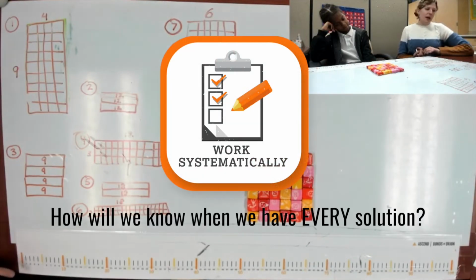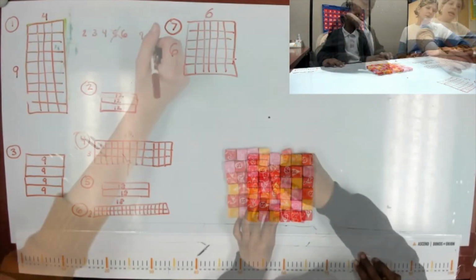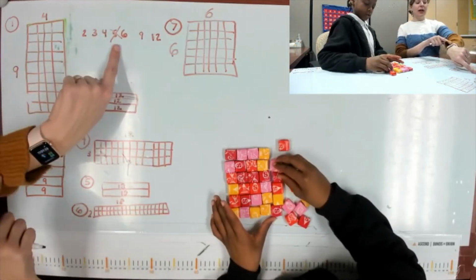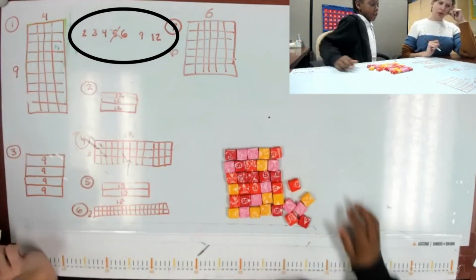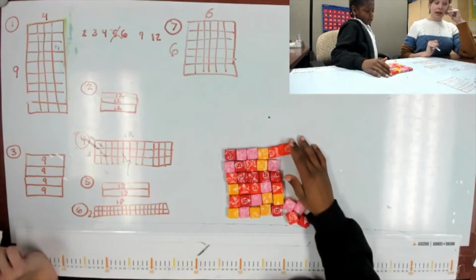How will we know when we have every single way? I don't even know. We tried 9. We tried 12. If you look up here, are there any numbers we haven't tried yet? We haven't tried 8. We haven't tried 8.